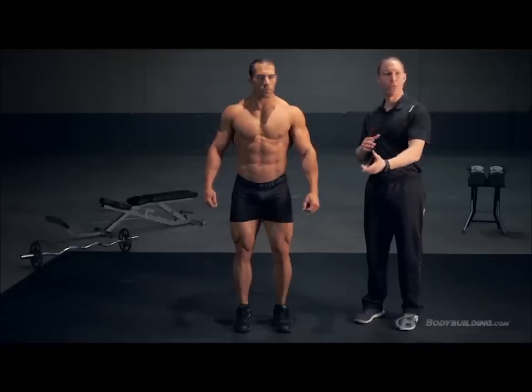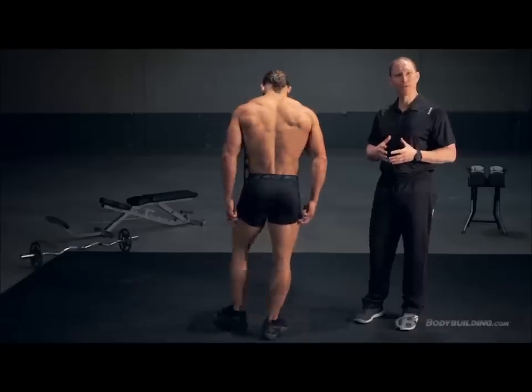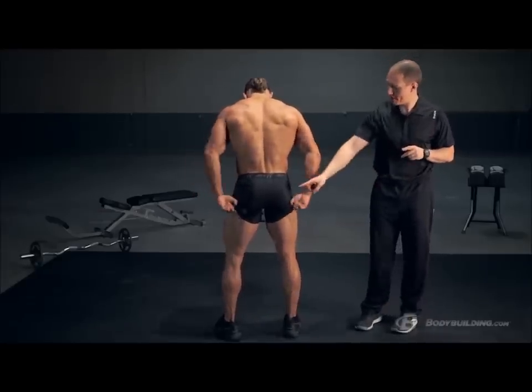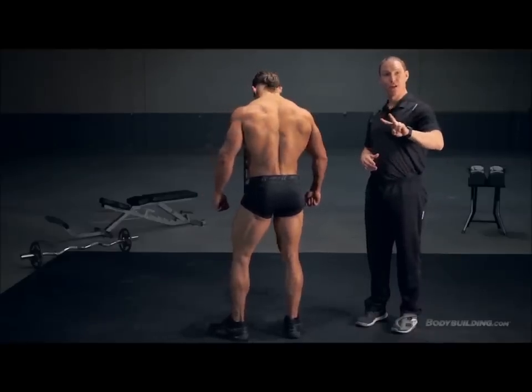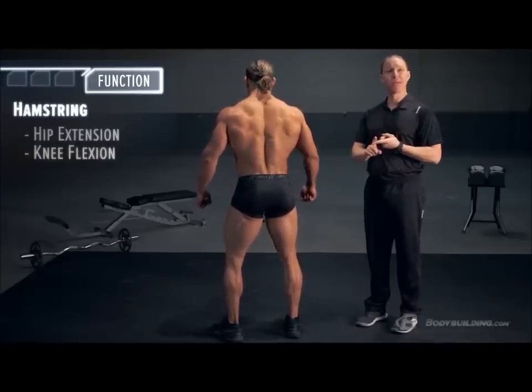Now let's spin Craig around and we're going to look at the back. Remember, your hamstrings cross 2 joints. They cross your hip and they cross your knee. So there's 2 primary functions that we're going to hit when we're in the gym. The first is hip extension.